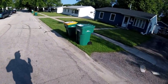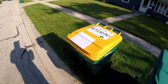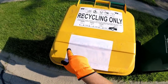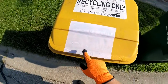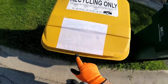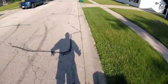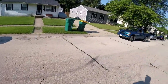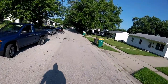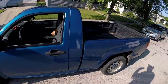Specific, what is this? Aw, a little bit of art, I think. Thank you for your service and best of luck to all employees. All right, so we had some well wishes for Waste Management because they lost their contract here in DeKalb. So yeah, that's sweet.